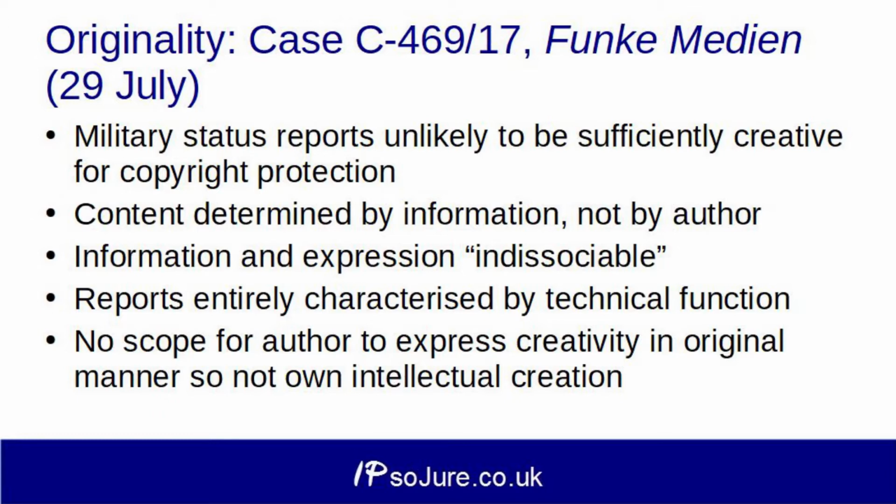The information and the expression of the information are, in this interesting word that the court has invented, indissociable. Well, actually, the court hasn't invented it. According to the Oxford English Dictionary, it means incapable of being dissociated, although it only gives one example of it being used from 1855 in a book about psychology, and it tells me that it comes from the ecclesiastical Latin. Why is the Court of Justice using ecclesiastical Latin? Well, okay, I think we can see what the court's trying to get at here.